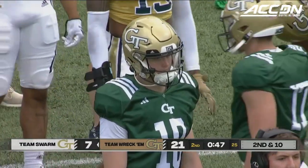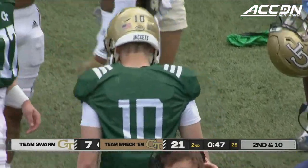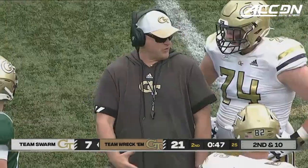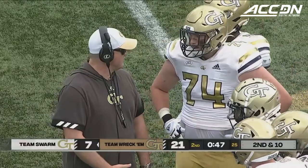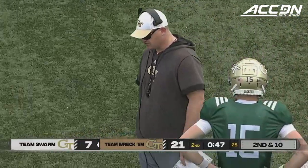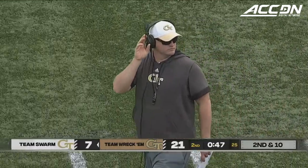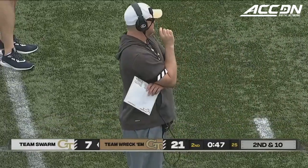You're kind of knocking on the door of the red zone. Yeah, you're right outside the red zone. You want to practice that red zone offense. You want to practice that two-minute offense. Once again, you can't simulate live action. So this is an opportunity to see how your guys perform when the clock is running, when you're against the half, and you want to get a score on the board before you go in for halftime.